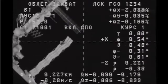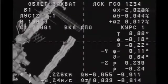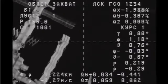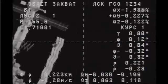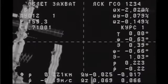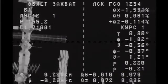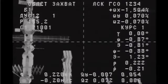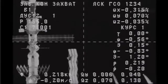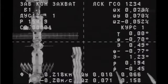Roll alignment. And the fly-around is now complete. The Progress is now just about 200 meters away from the International Space Station. A brief period of station keeping now underway, enabling Russian flight controllers in Korolyov to assess the precise alignment of the forward docking probe on the Progress with the Pirs docking compartment port.